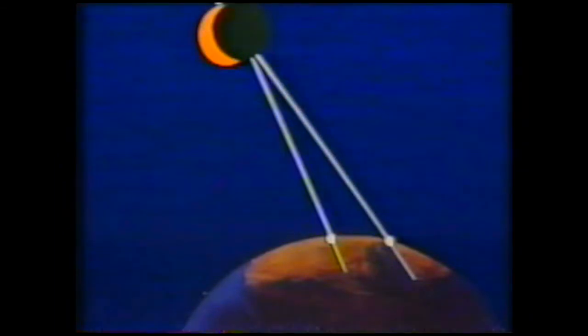Now, imagine the two posts represent the position of Hipparchus and his friend, and the lamppost is the Moon. If you know the angles, then you can calculate the Moon's distance from the Earth. But look again at the two views. Each observer sees the Moon in a slightly different position. This is called parallax, and scientists use this effect to measure the distance of the stars from the Earth.